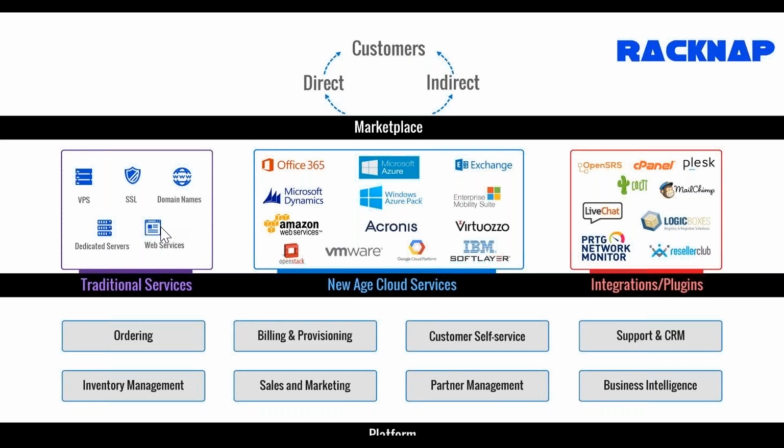These providers may already have been offering VPSs, dedicated servers, WordPress hosting, reseller hosting, etc. And these hosting providers are now transforming themselves and offering cloud services, which include Office 365, Azure, Amazon, OpenStack, IBM SoftLayer, etc.